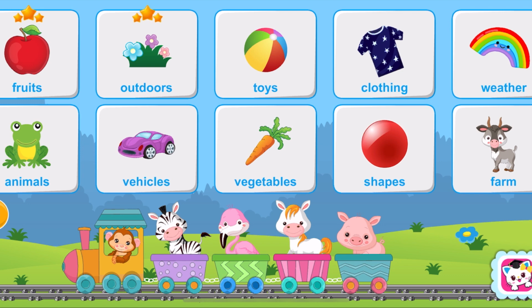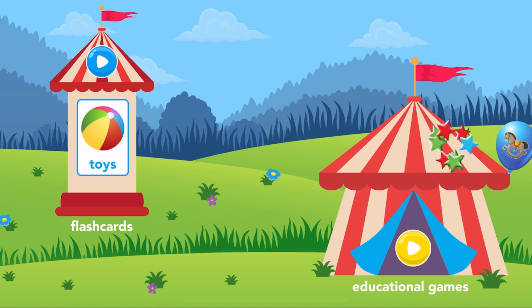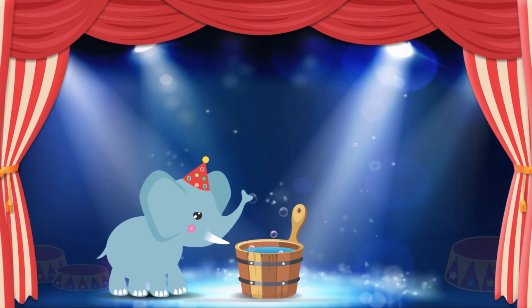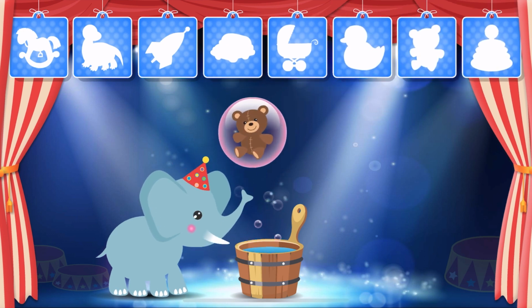Choose any of the icons to start playing. Toys! Let's get started! Choose what you want to learn. Doll pram. Train. Car. Rocking horse. Oh, the baby elephant is making pictures for his gallery. Can you help him? Place the pictures on the cards with matching shades.